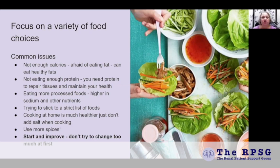Common issues are trying to stick to a strict list of foods. That's what I was talking about, where you get that list from the nurse when you first get diagnosed, or you start trying to cut out all these foods and you're sticking to the strict list of foods and it gets real boring real quick. So I want you to try to eat a variety of foods.